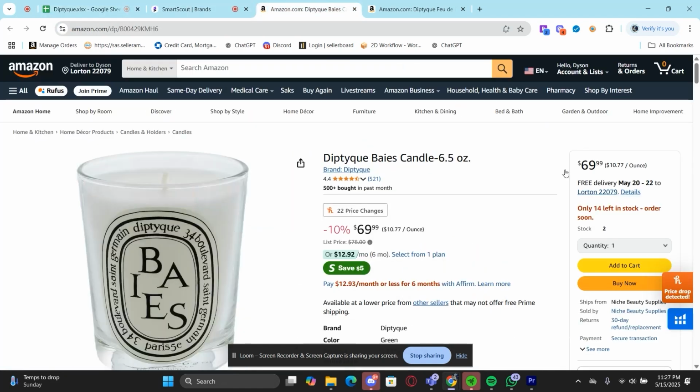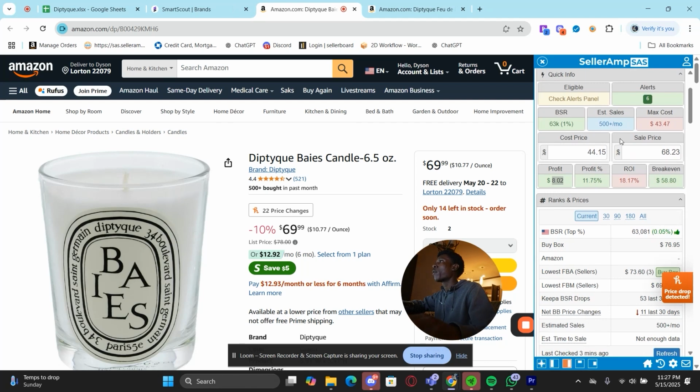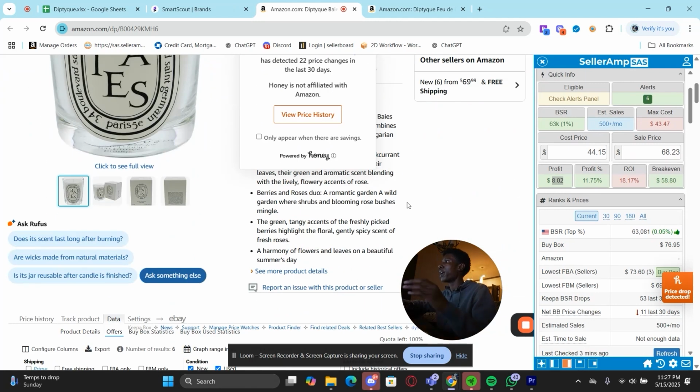Let's go ahead and plug this into my Seller app to see how much money we would make based on this calculation. So it's buying at $44.15. It should take us only 30 days to be able to sell 150 units with this current listing selling 500 plus. Mind you, 500 plus means anywhere from 500 to 600 sales a month.